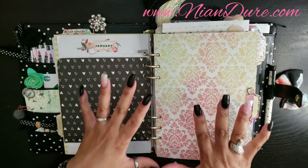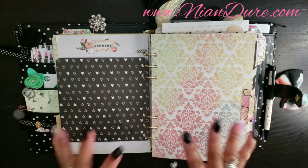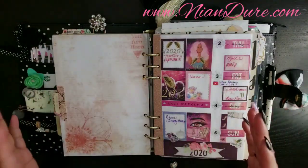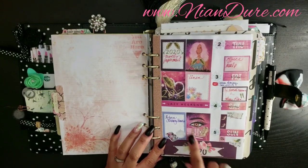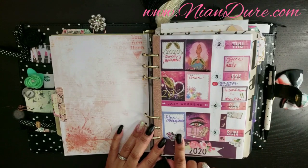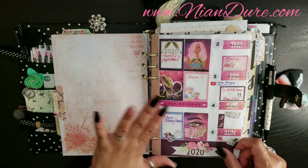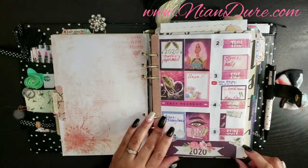I have this planner so stuffed, I actually shouldn't have opened it, because the last time I tried to open it up, all my pages were just flying everywhere. It was way too stuffed. So this is actually the first week of January, and the other page is actually in my December planner. So this is the 2nd through the 5th.